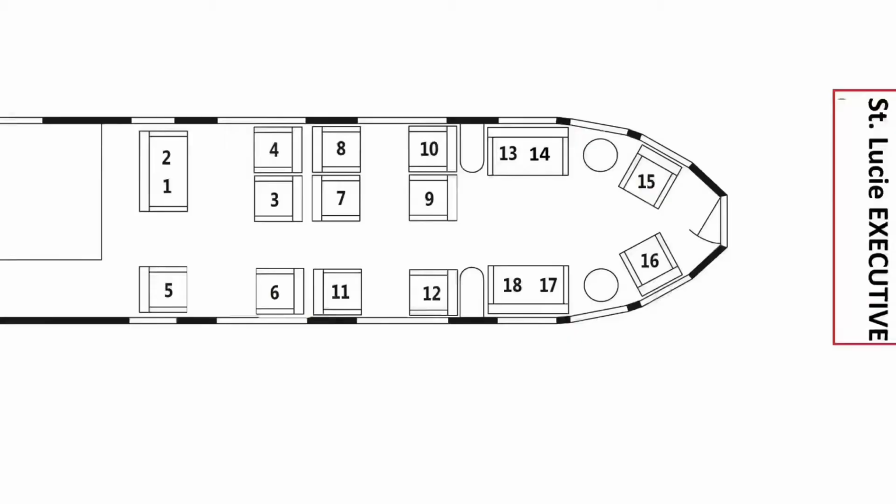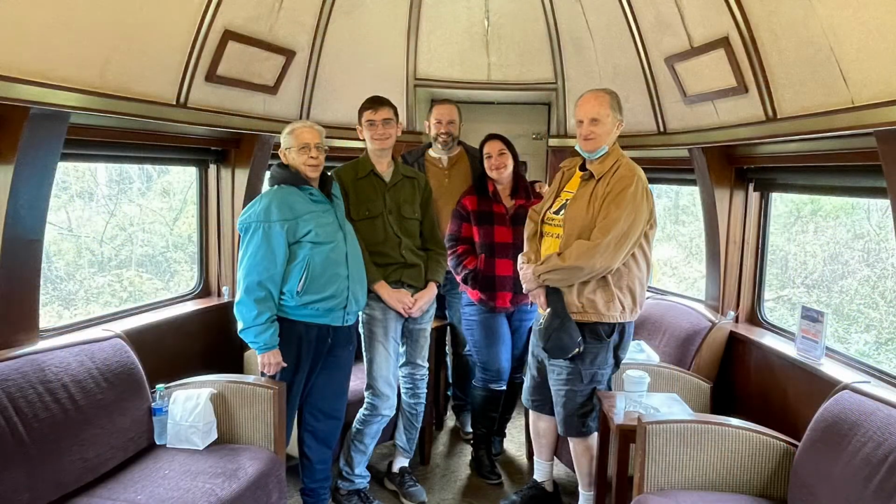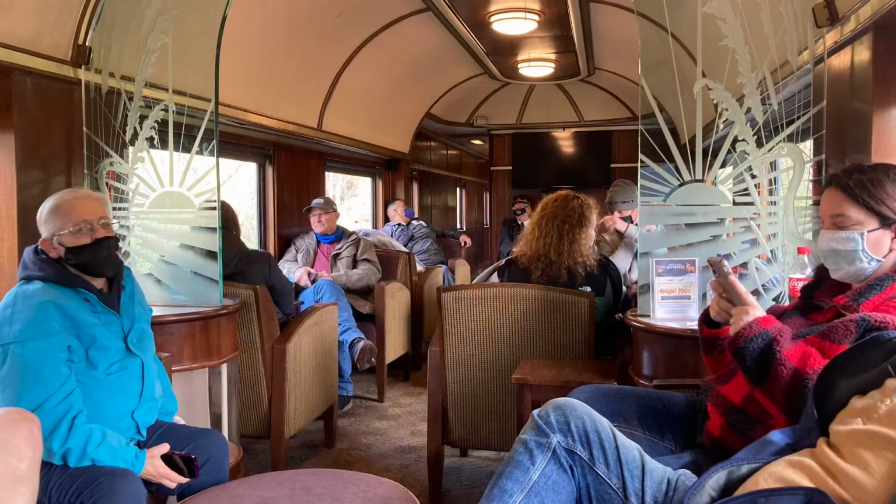I'll do a quick cut here, but I'll show you guys where we sat. We sat in seats 13, 15, 16, 17, 18. Very comfortable seats, occupied by me, Dad, Jen, Grandma, and Grandpa. And it's at the very end of the car. So here's a photo of our seats, in the background area by the end of the wall. And over here is a photo of all of us from left to right: Grandma, me, Dad, Jen, and Grandpa.